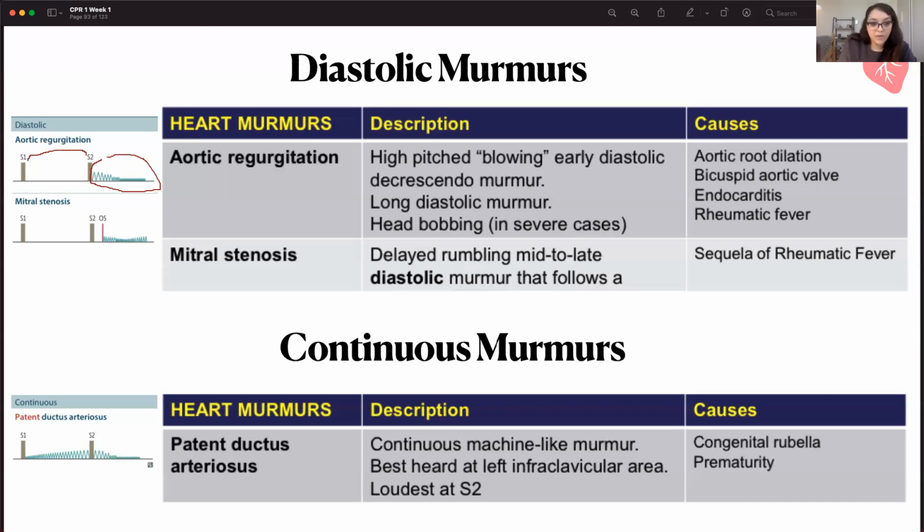And then with your patent ductus arteriosus, this one is related to your embryo. It's going to be related to your heart sounds. It's going to be related to everything. So just really memorize this one. And it has its own little buzzword. So it's great. Machine-like murmur. You're going to hear machine-like murmur a million times. So make sure that you associate that. With your causes, congenital rubella is going to be a buzzword for your PDA. So make sure that you guys are associating those two.